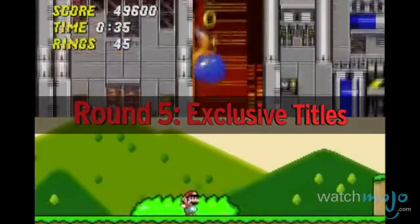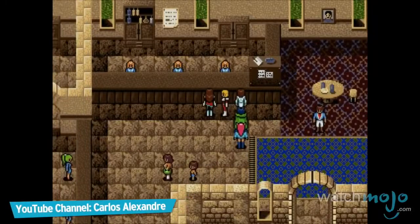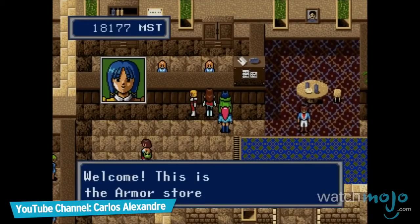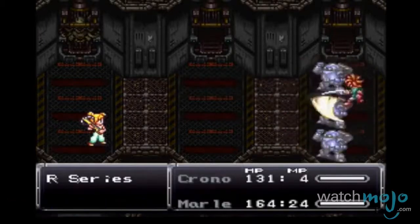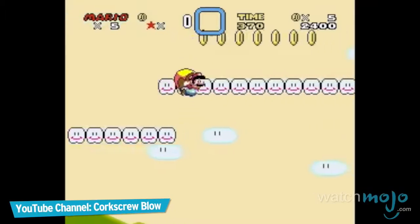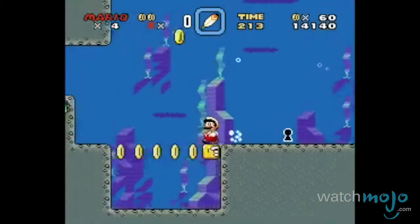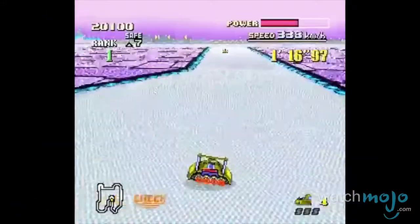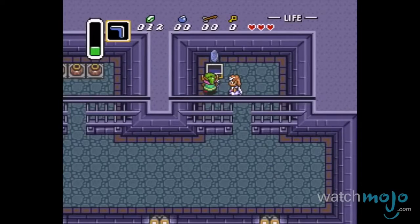Round 5. Exclusive titles. Exclusive games can often showcase the system's best qualities. Both Nintendo and Sega made admirable attempts to appeal to their core audience, though their methods differed. The Super Nintendo launched with the ever-beloved platformer Super Mario World, leading to a decade-long string of memorable exclusives such as Donkey Kong Country, F-Zero, Star Fox, and The Legend of Zelda: A Link to the Past.